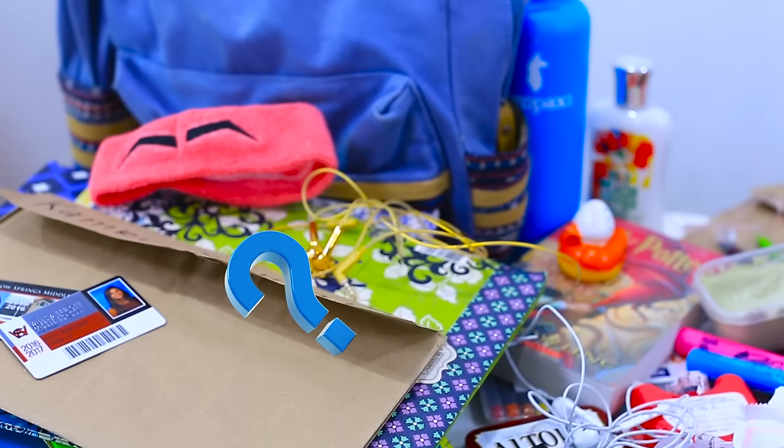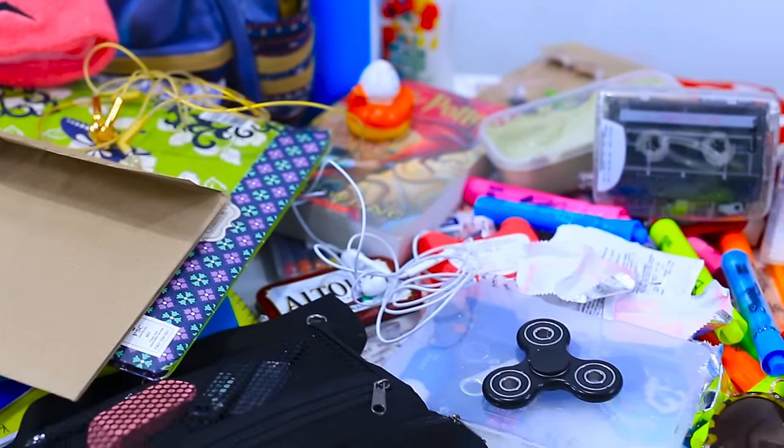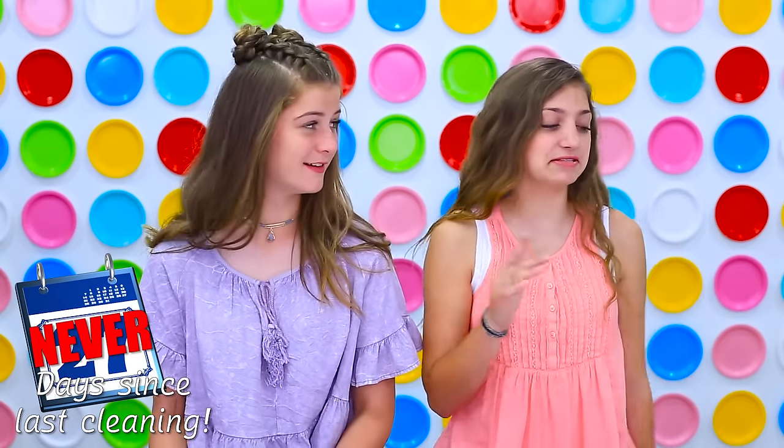I actually have no idea what is in there, so I am sorry if something disgusting is in there. I have not cleaned it out all year. I haven't cleaned mine out at all. I'm a little bit scared, but I might find some things that I lost. So yeah, maybe that's good.